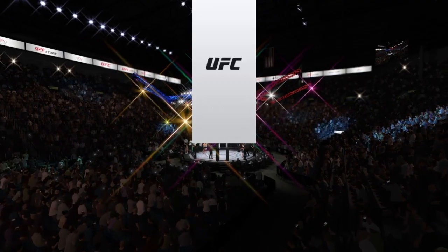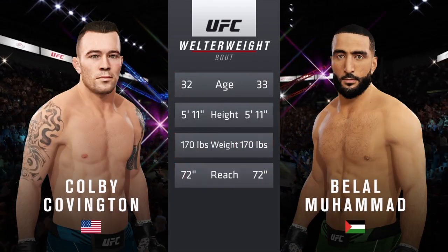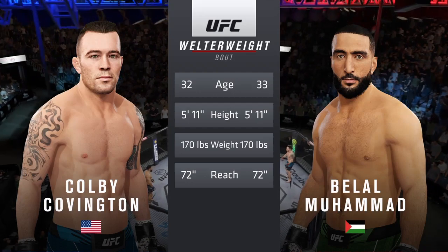Our tale of the tape for this highly anticipated welterweight fight. So at least on paper, even matchup here. A lot of similarities across the board, evenly matched when it comes to the numbers. Now for the official introductions, here's Bruce Buffer.